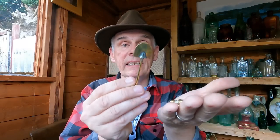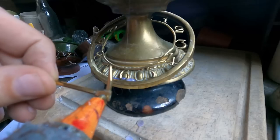Now I intend to use all these bits at various times in craft, but for today I'm going to see if I can apply these in a way that will add personal dimension to my piece of art. So let's have a go.